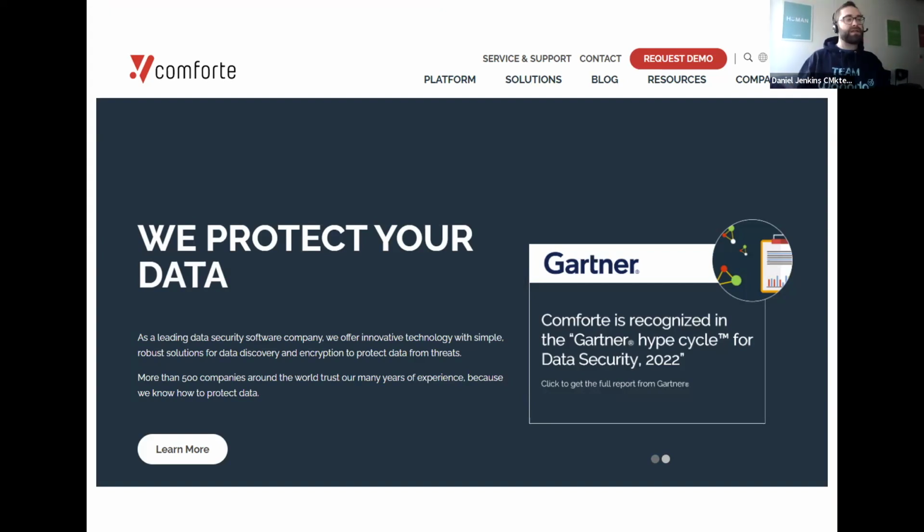Obviously, Conforte are an international brand, but here, Conforte is recognized in the Gartner Hype Cycle for Data Security 2022. Click to get the full report from Gartner. On the left-hand side in that body copy, more than 500 companies around the world trust our many years of experience because we know how to protect data. Every word in that statement is of value. Every word in that statement resonates on multiple levels.